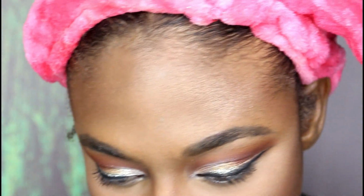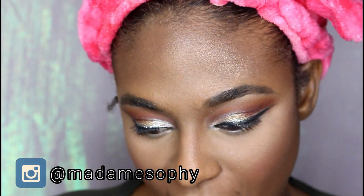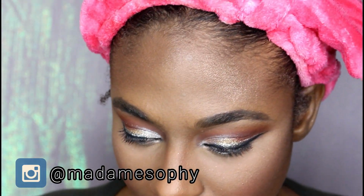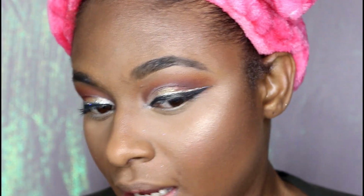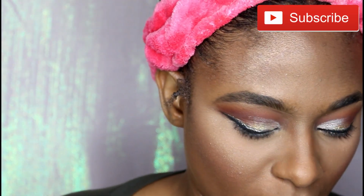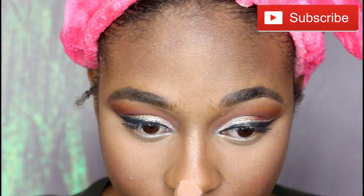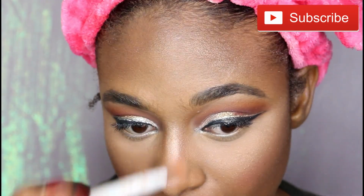I'm going to go ahead and highlight my nose. I'm going to use just a fluffier version of the brush I used to apply my contour at the bottom of my eye area. This is what I'm going to use to contour my nose. Now, what I can tell you about this highlight palette is you do get kickback. Normally, you'd have to kind of let your brush take care of that, but it's not really bothering me.